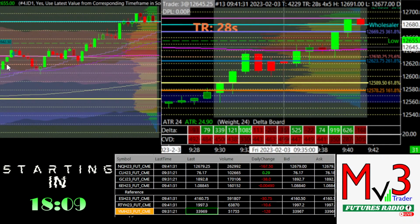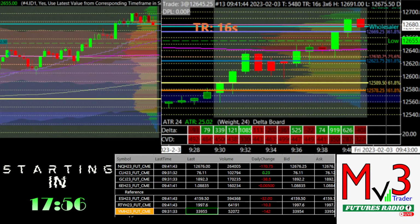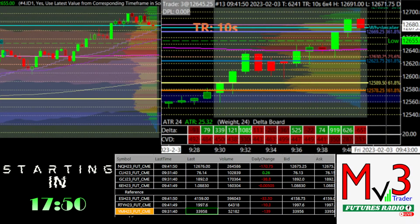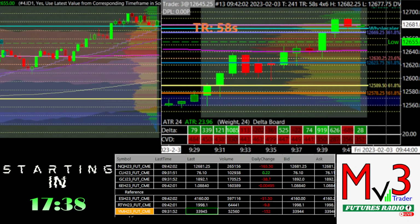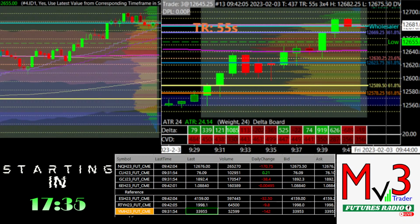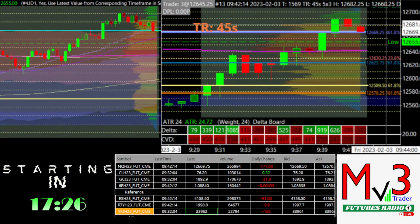Like we're building the inventory zone around 680. Lifted the supply to 690. Nice little 10-point range. Looks like nothing, but 10-point ranges for NQ is generally significant. Starting to drop the inventory.